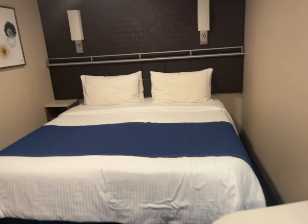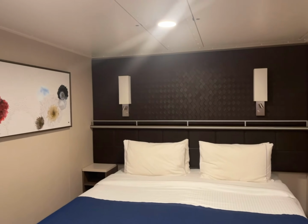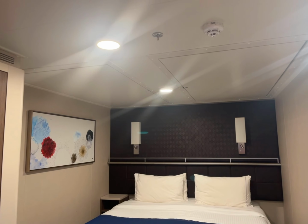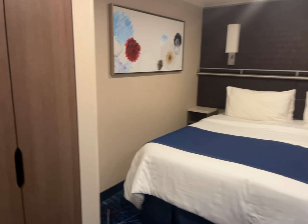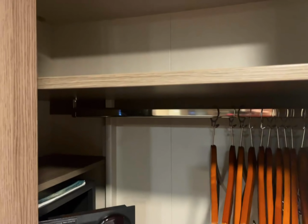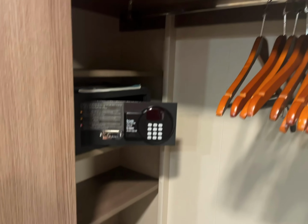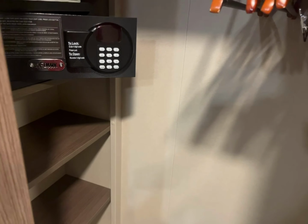This is a tiny stateroom, and it is a 4-person stateroom. I don't know if you can tell, but there are 2 upper Pullmans there. You've got your single closet that has hangers, a safe, and a couple of shelves. How on earth could 4 people fit in this room?